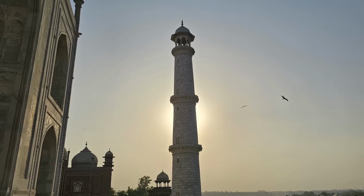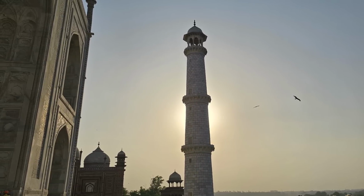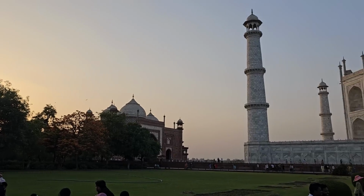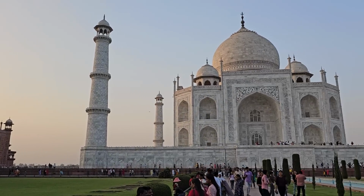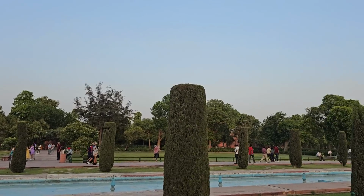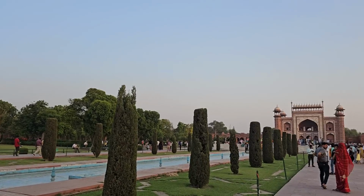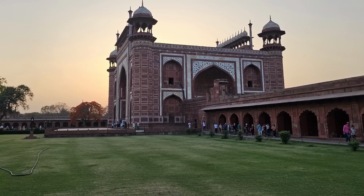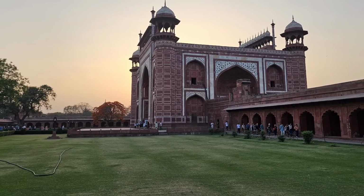That was fun. Unfortunately, we only had a total of about an hour and 15, hour and 20 minutes at the Taj. That's all the time we had. Our guide said we had to be back at the front by 6:30, and we had to leave, so that's all the time we got at the Taj. We would have liked to stay a little bit more and take it in, but we had to take off from that point.